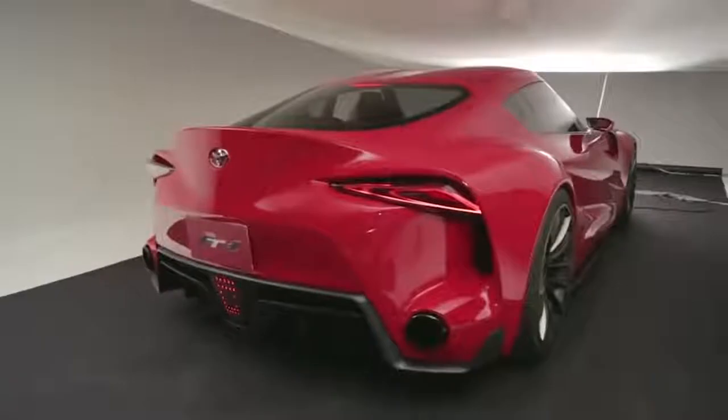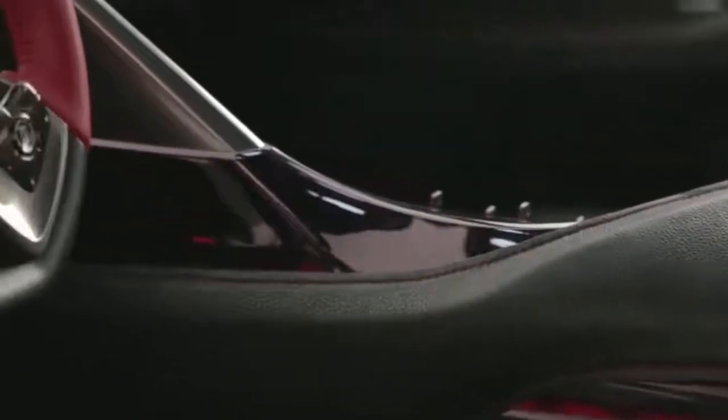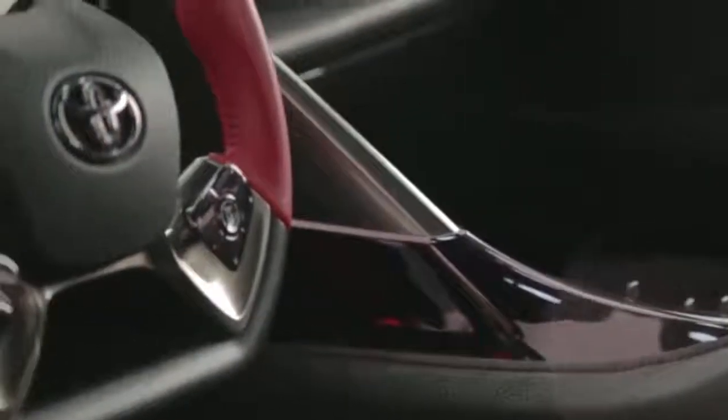At the rear of the Toyota Supra there's a spoiler, and inside the car will be even more comfortable. Leather seats, leather steering wheel, climate control, and a large space will allow people to feel comfortable while driving this car.